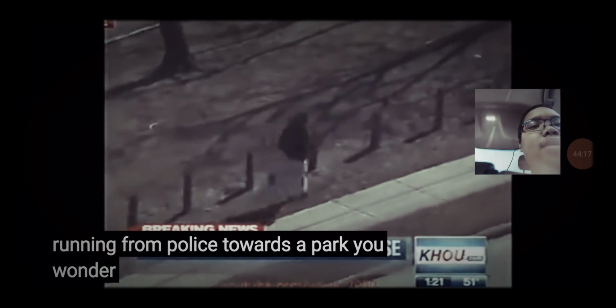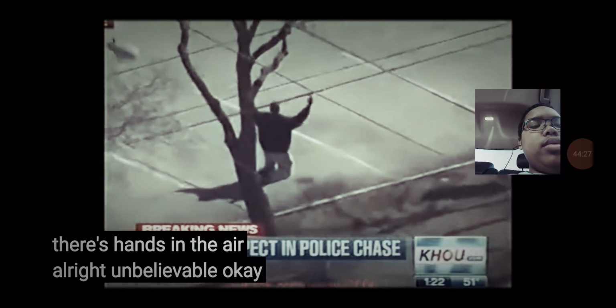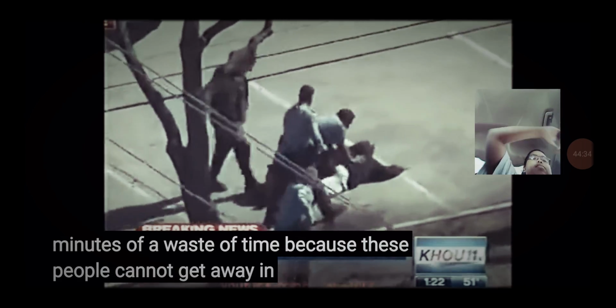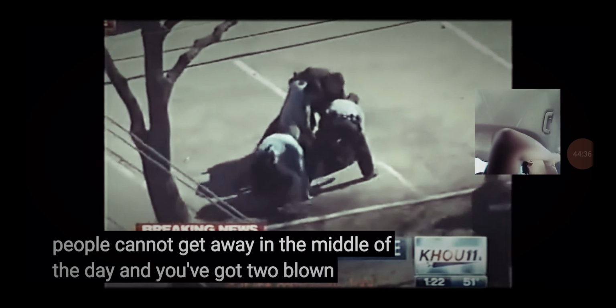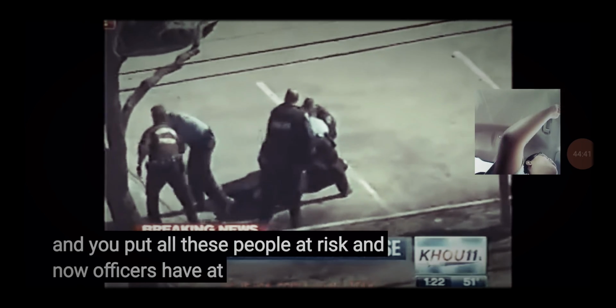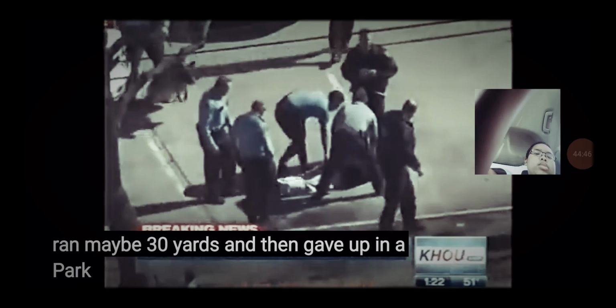And he is running southbound, running from police towards a park. You wonder if police officers are in the area. You're pretty sure there we go. There's some officers there. Hands in the air. All right. Unbelievable. From our perspective, it's 45 minutes of a waste of time because these people cannot get away in the middle of the day, and you've got 2 blown tires, and you put all these people at risk. And now officers have, at the end of the chase, this is the driver. He got out and ran maybe 30 yards and then gave up in a park, southeast Houston.